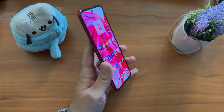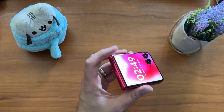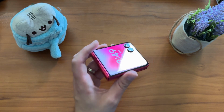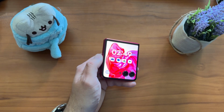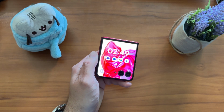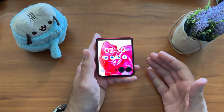If you're a second-time flip buyer, if you're somebody who had the original Samsung Galaxy Flip, if you're somebody who's coming from a Flip 3 or something like that, and you want something stylish, you want something different, you want your outer display to be really useful, then you're going to pick up a Razr Plus. If you're a first-time flippable or foldable user, it's still a little bit harder of a recommendation. It's a more palatable price, $900.